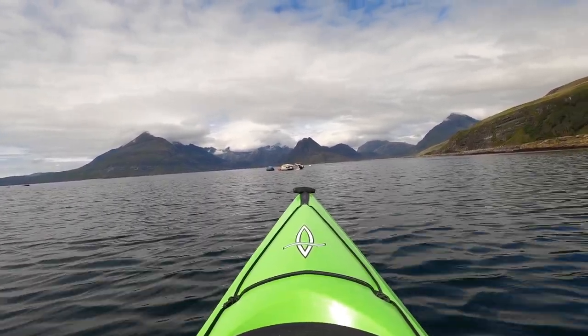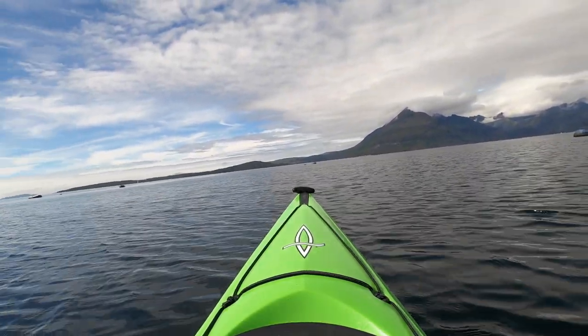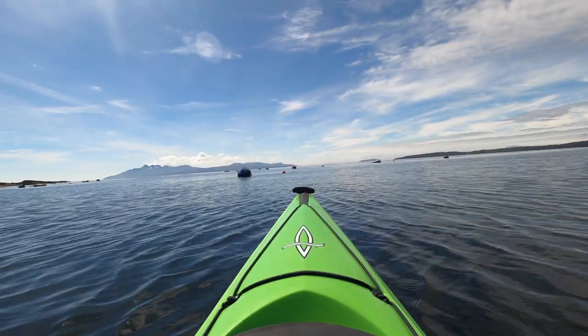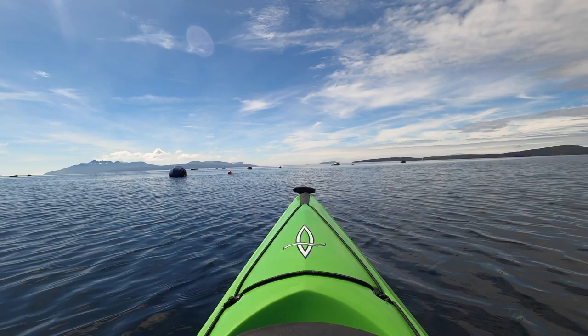And you look at the sea behind us. We've got the wee isles: Rum, Canna, Eigg. Absolutely stunning views.